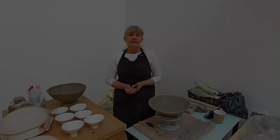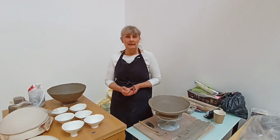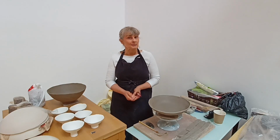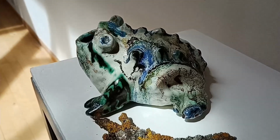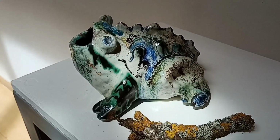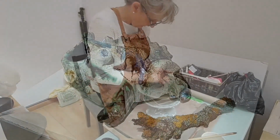The very first piece I made was a horrible lumpy pinch pot. But the second piece I made was a really lovely frog. I was only 14, I've still got my frog. It's all blue and green and white, and it props up the books on my bookshelf.